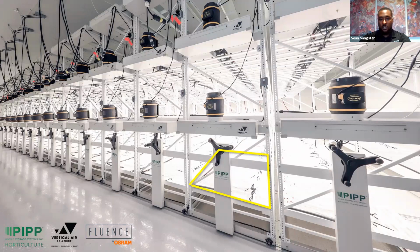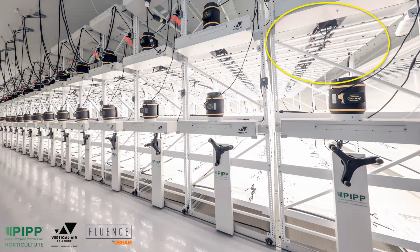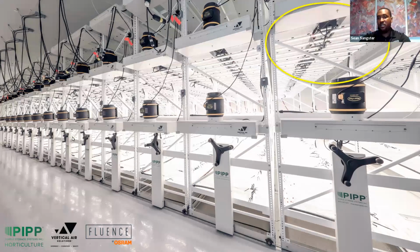That one looks like it's yours, Mike. All right, Sean, we're just talking about the uniformity here and how it mounts into the AAS system. Nice. Yep, I see that circle now.